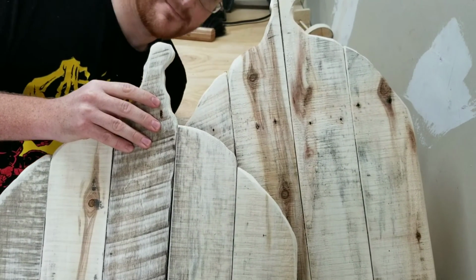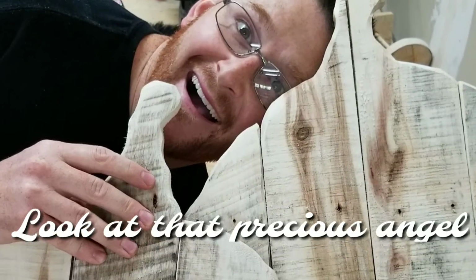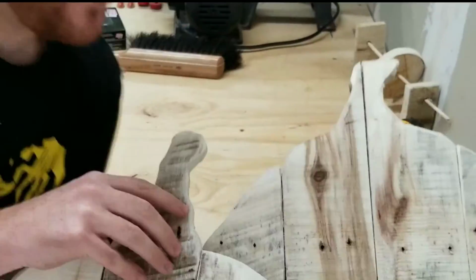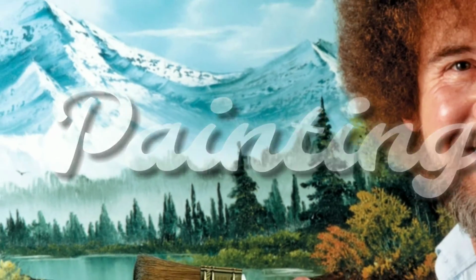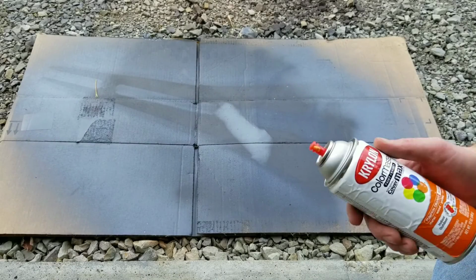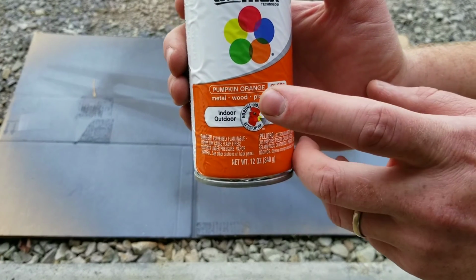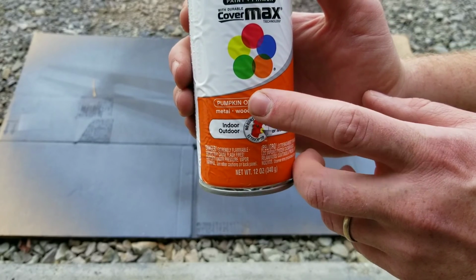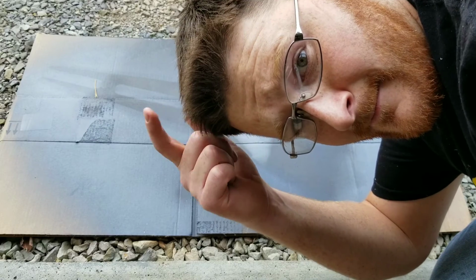Boy, I sure am liking how these things are turning out. Heck, I might not even paint them. Just kidding, folks. What's that? You read the label before you bought the can? Boy, what a smart fella.